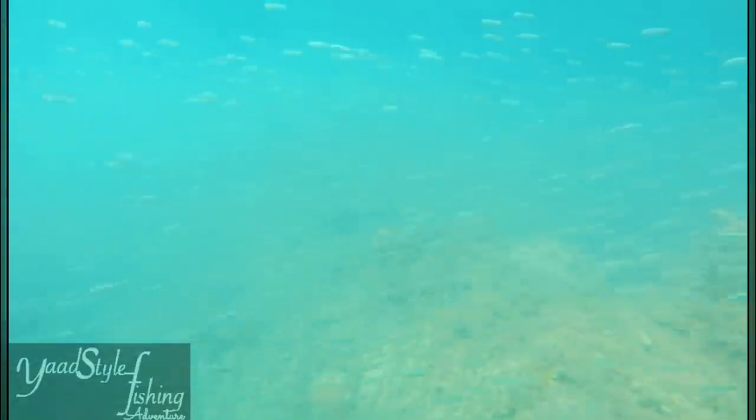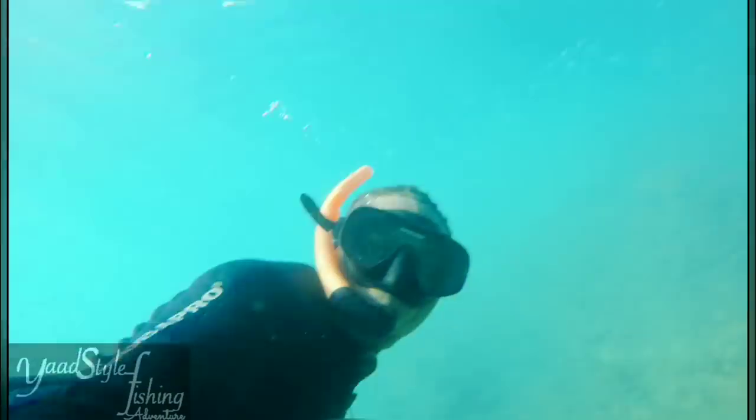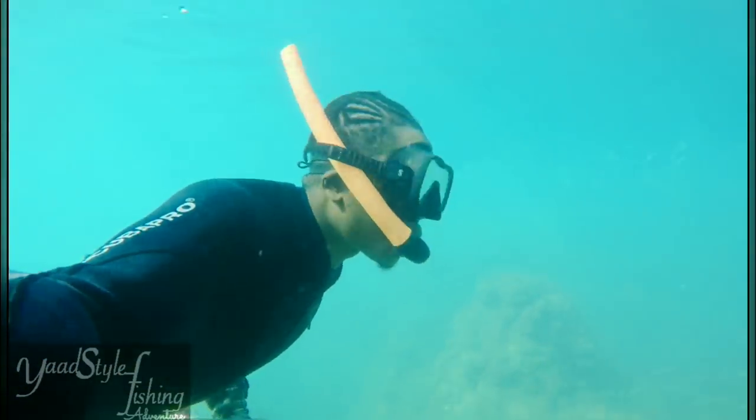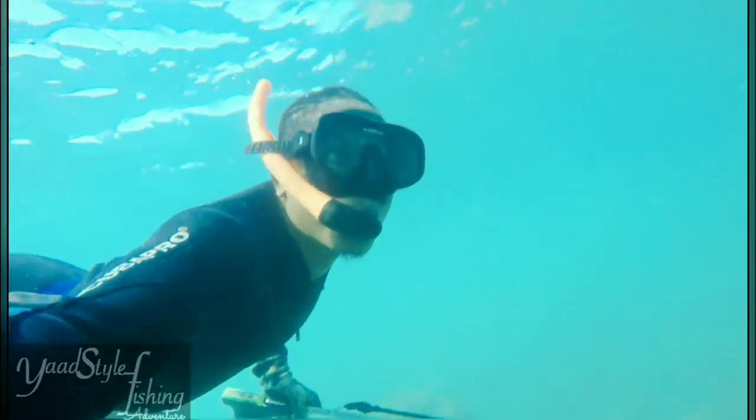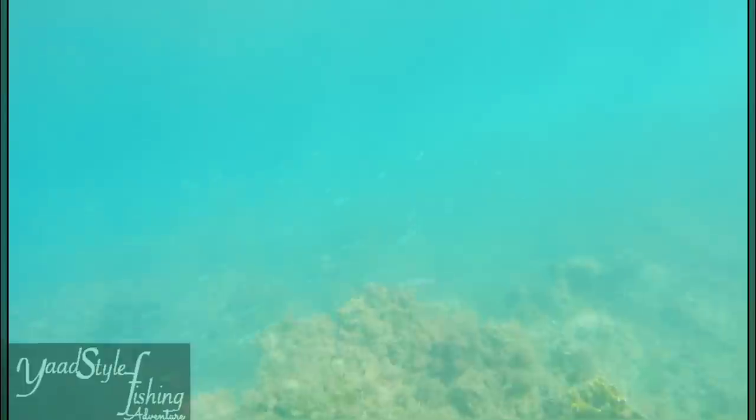A lot of sprats all over. Whenever I'm diving and I see a sprat bed, these are known as bait fish as well. I would normally lurk around to see if any big fish would pass by, because the bigger fish feed on these fishes.